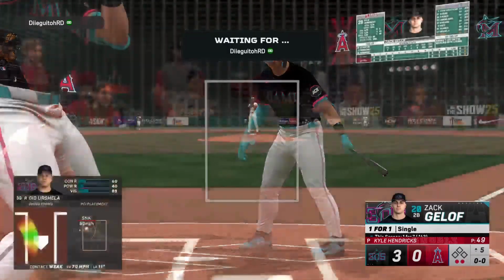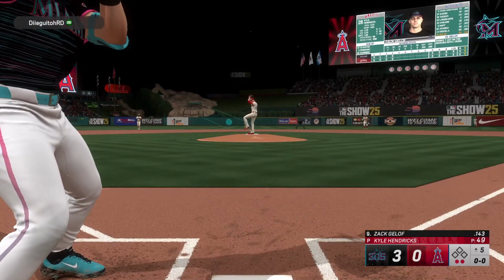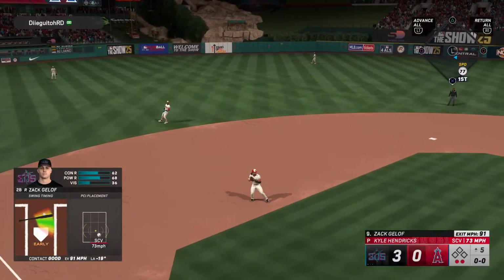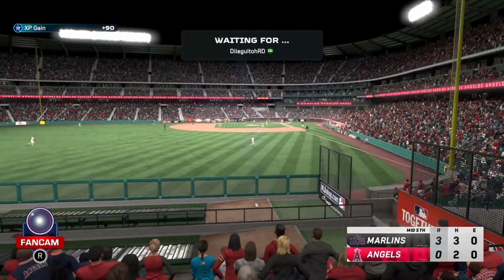Zach Geloff, the next to hit. Singled and scored his first time. Ripped towards third. Toss to Naylor. And it's a 1-2-3 inning.